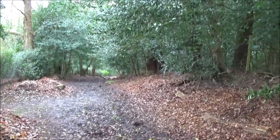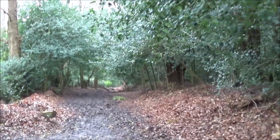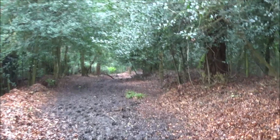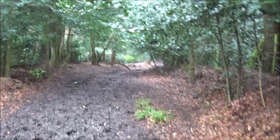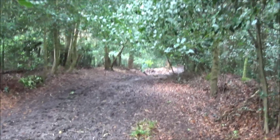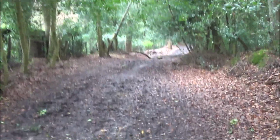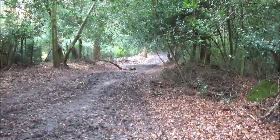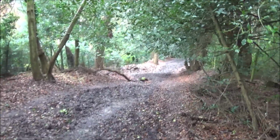A nice little holly woodland. No berries though. I suppose they must have gone by now. Even though there's mud here, it's quite sort of peaty and gritty, so even if you walk straight through the mud, it's not that deep. So, you know, most of the summer I would imagine it would be dry underfoot.